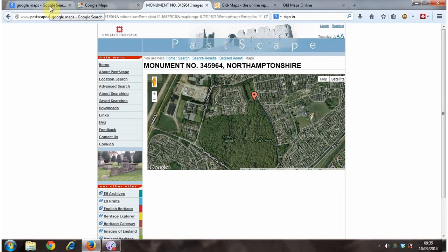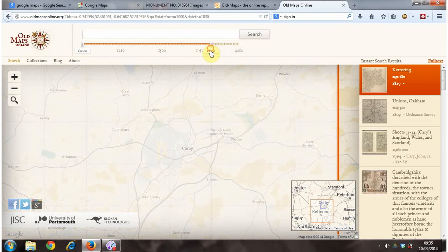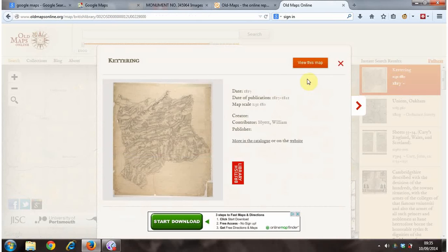So I'll leave this with you, and I hope it helps a lot of people, mainly in the UK. Oh, I don't think I showed you the other map I had up. This one here. I've already typed in Corby into it, and you've got this counter here that takes you back through the years. If I just take it to there, I've got a map here for Kettering.